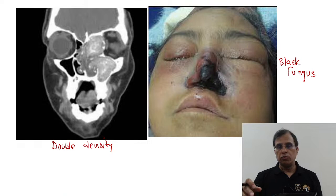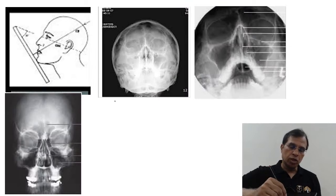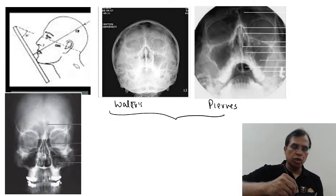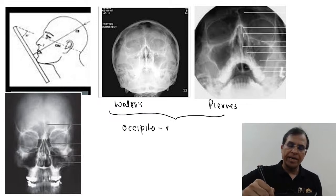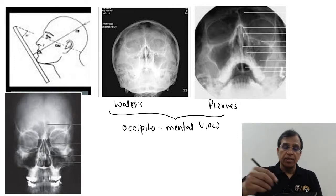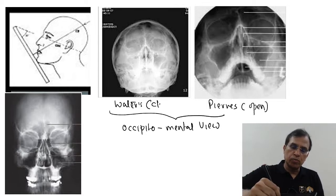Now we may have to do X-ray for sinusitis. If I ask you, this is a Waters view, this is Pierre's view. Now both are done like this. The first image is showing how the Waters view and Pierre's view are done. It's occipitomental view. These are both occipitomental views. From the occiput to the mentum, can you see the first image? What is the difference? This is closed mouth, see mouth is closed, and this is open mouth. This is the difference between Pierre's view and Waters view. In Pierre's view, open mouth; in Waters view, closed mouth.